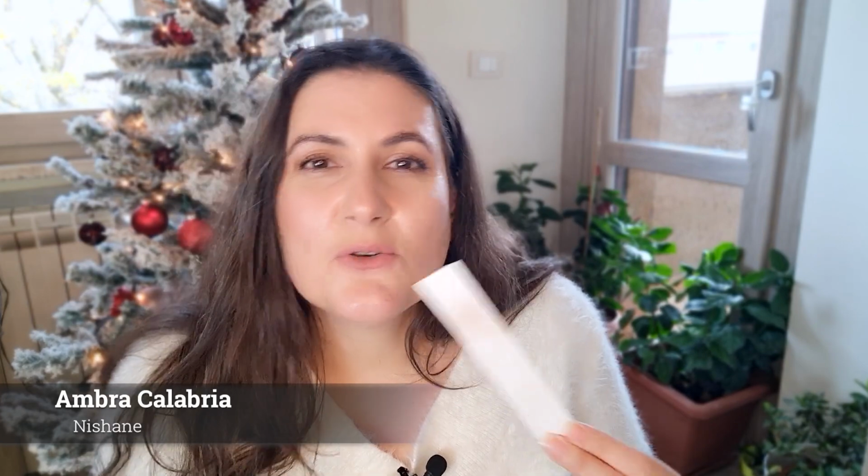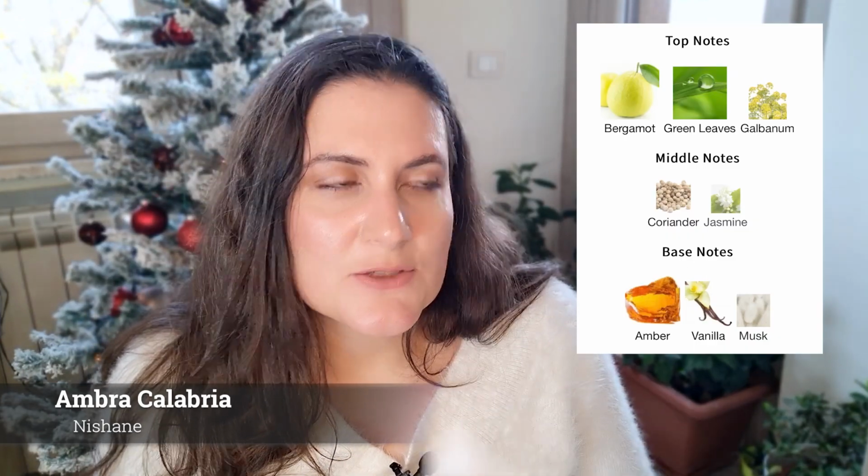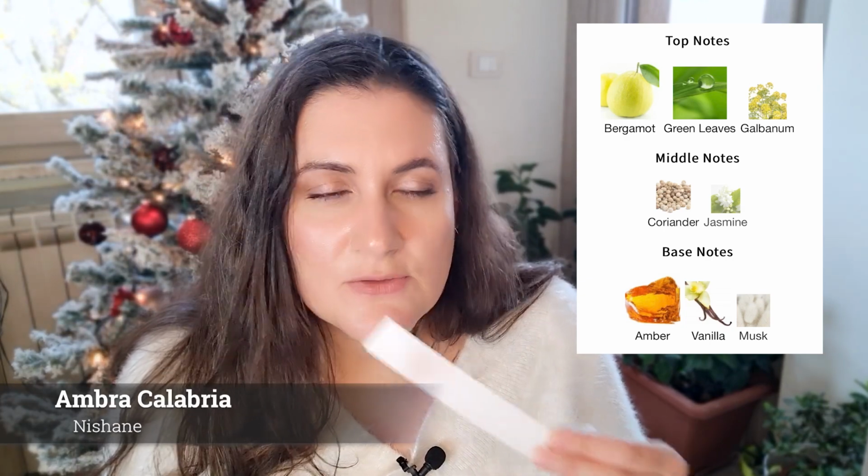Next is Umbra Calabria from Nicheperfumes. Now, this is not a fragrance that I hate or say it's a fail. But given the price tag, I don't know, it's not special enough for me to recommend it. It's an aromatic, spicy fragrance, quite fresh, summer appropriate fragrance, definitely masculine. I can't see this as a unisex fragrance.